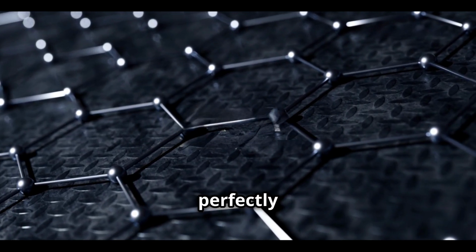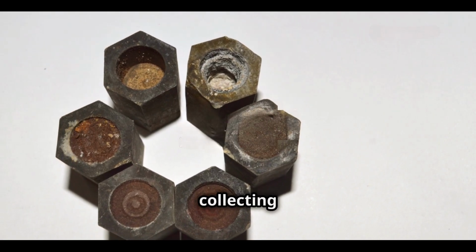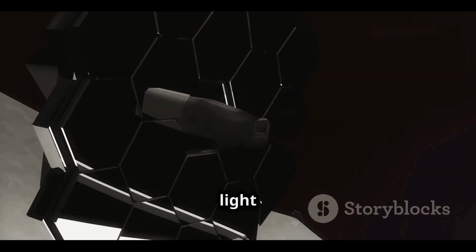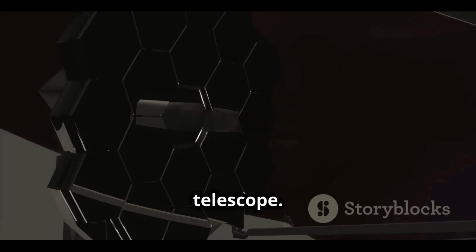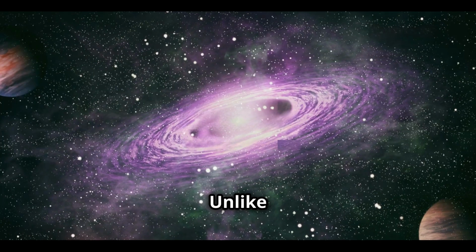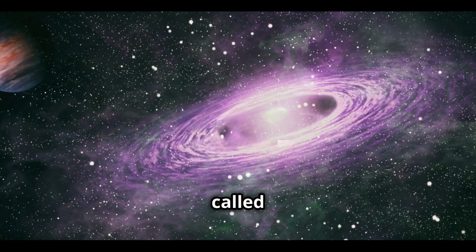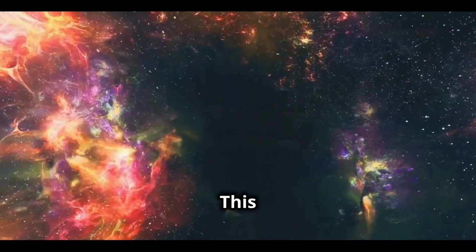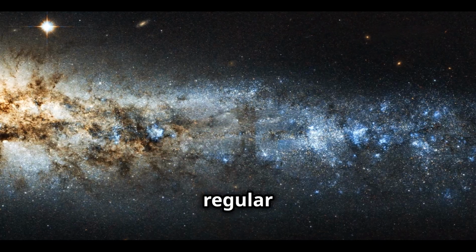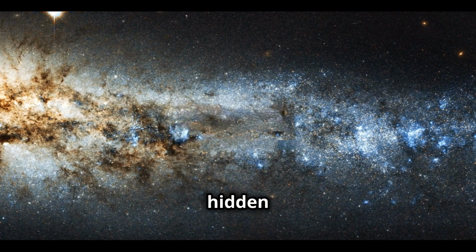Each segment is perfectly aligned to work together, creating one giant, powerful surface for collecting light. The way the mirror is built allows it to collect much more light than any other telescope. This is how it can see so far back into the universe's history. Unlike the Hubble telescope, the James Webb Space Telescope looks at a different kind of light called infrared light. This special light can pass through clouds of interstellar dust and gas, which block regular light. This means the James Webb Space Telescope can see things that were hidden before.